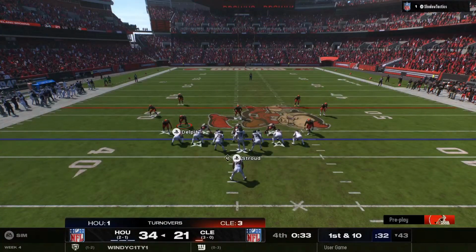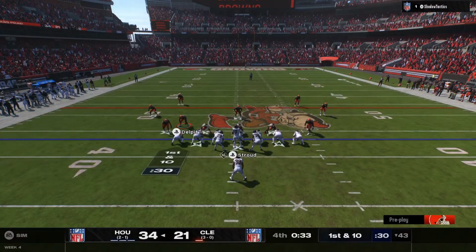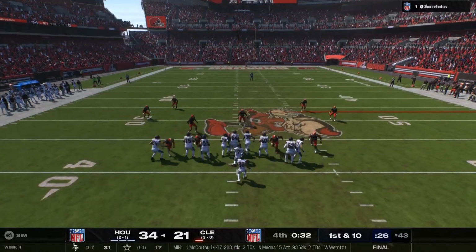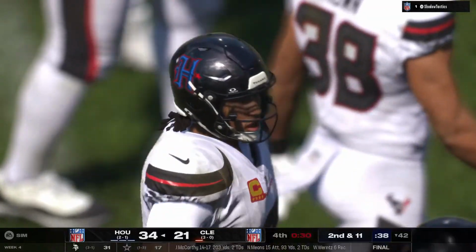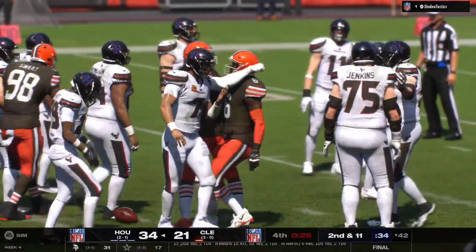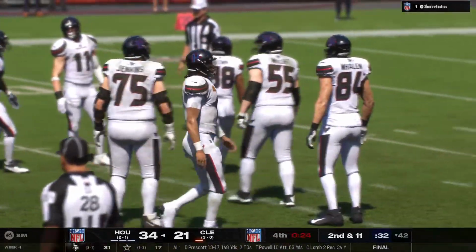All right. They'll come up here, 1st and 10. Good. Stroud down to a knee. And that should put the finishing touches on this one.